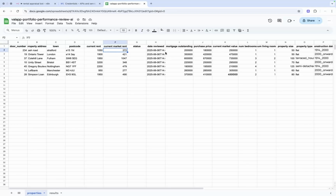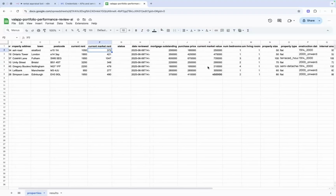And then we've got other bits of information that help us in terms of estimating the exact rent you should expect to get based on the data that's available in that area. So it's not an unfair rent. This is the rent that is currently being charged in that space. If you do quick maths, you can see that this rent of 372 times 4.3, you'd get a much higher figure than 1,050 a month. And this is a one-bed flat in the Stratford area in London.